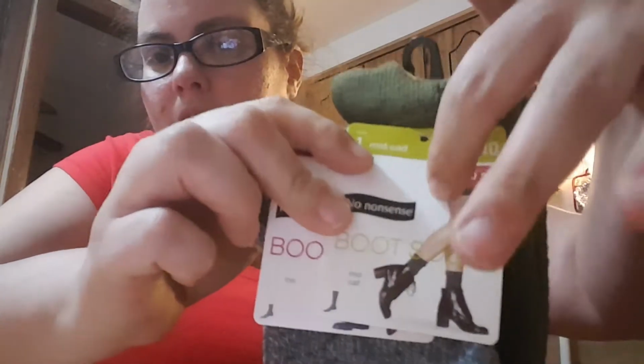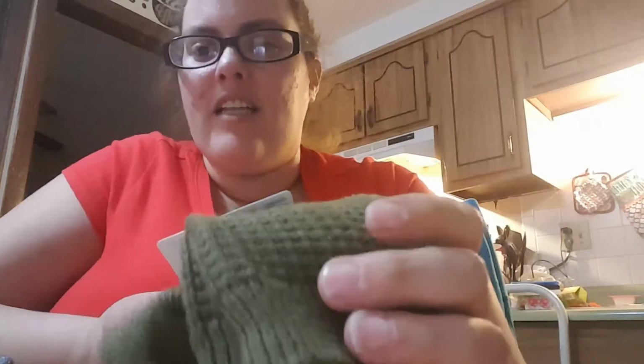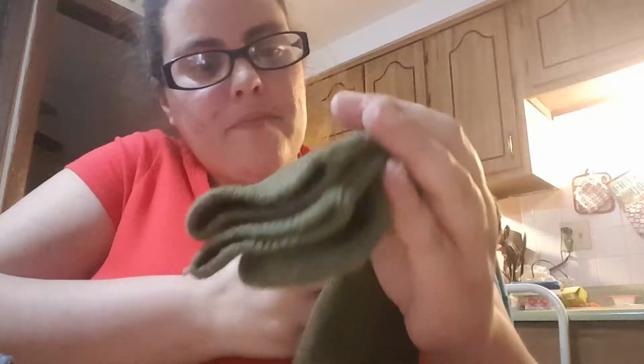And you can see here in the tags the difference in the size. So this one's the mid-calf and this one's the low. So you can see the difference. And then these ones are, again, longer, obviously, and they are in an olive green color. And they have this really cool knitting on the top here. I thought that was kind of cute.